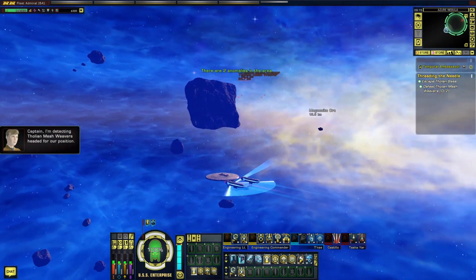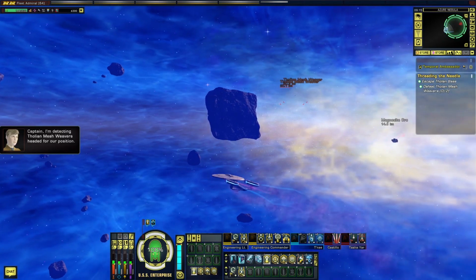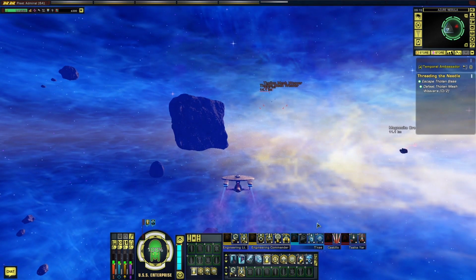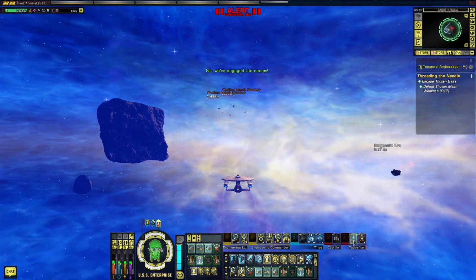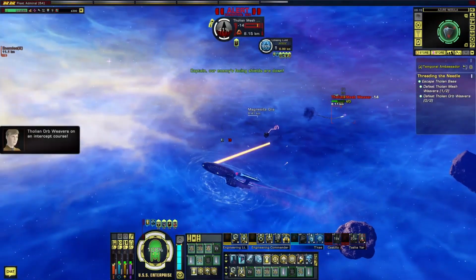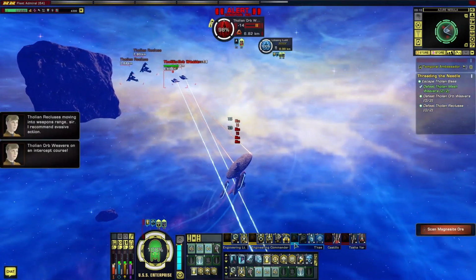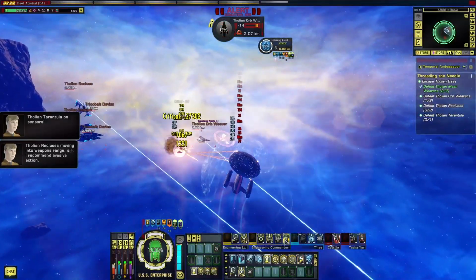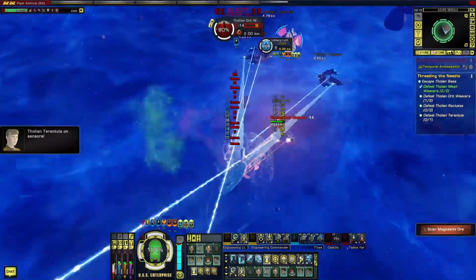Captain, I'm detecting Tholian mesh weavers headed for our position. Right. Guess we're going to have to take them out. Tholian orb weavers on an intercept course. Tholian recluses moving into weapons range, sir. I recommend evasive action. Tholian tarantula on sensors. Hit them, Castile.